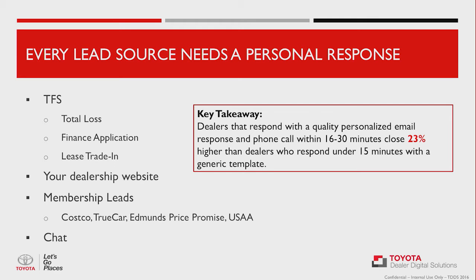Think about the best in town customer experience that you get, either Apple Store, Amazon, any of these companies that are perfect at giving great experience. It's personalized. So TFS, total loss lead. I cry at night because I see dealerships lose these. I mean, this is a customer that has a check in hand from TFS that says, go buy a new car. And we respond with, yeah, $29,995 when you want to, I mean, it's crazy. And then membership leads. There's some good best practices there on just using the certificate as a way to get them in the door.